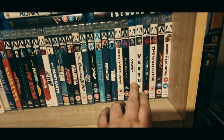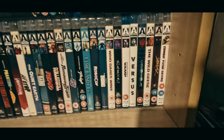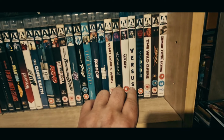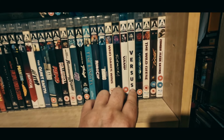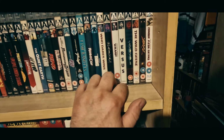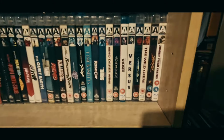Vamp, which Quentin Tarantino freely explained that he essentially stole the plot for From Dusk Till Dawn. Versus. Now, I remember watching Versus when it first got released on DVD via Tartan Asia Extreme in the early 2000s. And at the time, I thought it was amazing and so good. And then I watched it when I bought the Blu-ray about 2 months ago. And the film does not hold up in the slightest. It's actually very amateur.